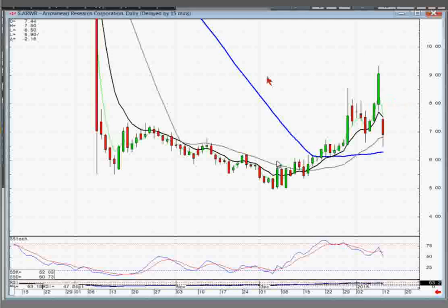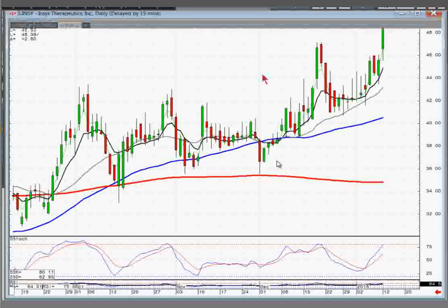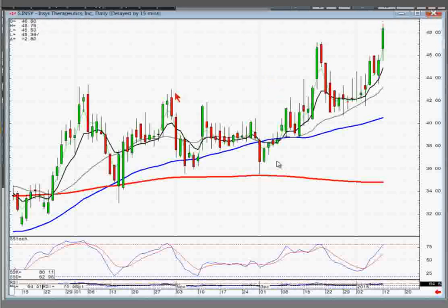Would you still buy INSEE? Not necessarily, no. Now it's in the range of where we expect it to be breaking out. You hold on to INSEE, so you don't buy it here. That's just a hold.